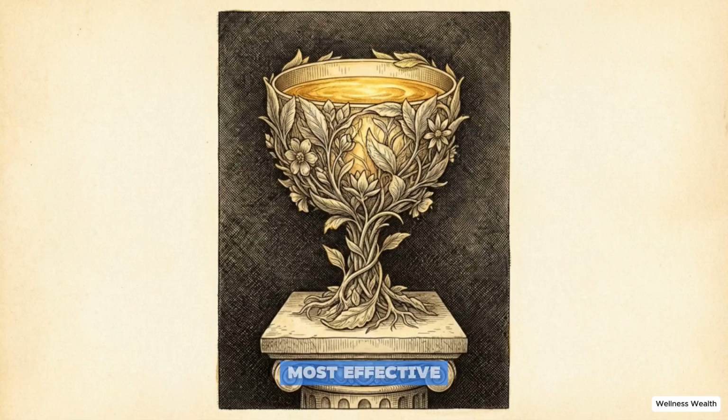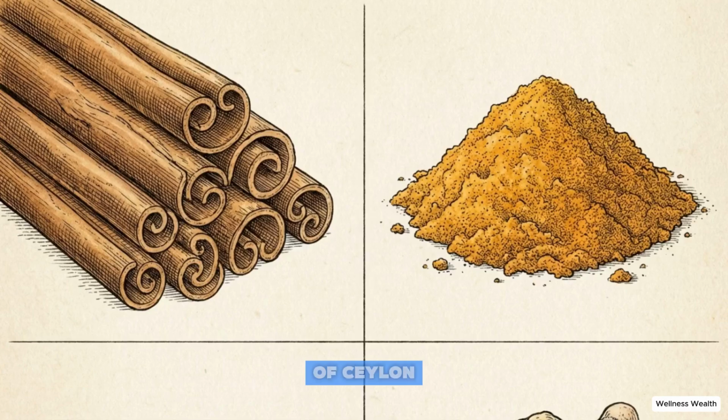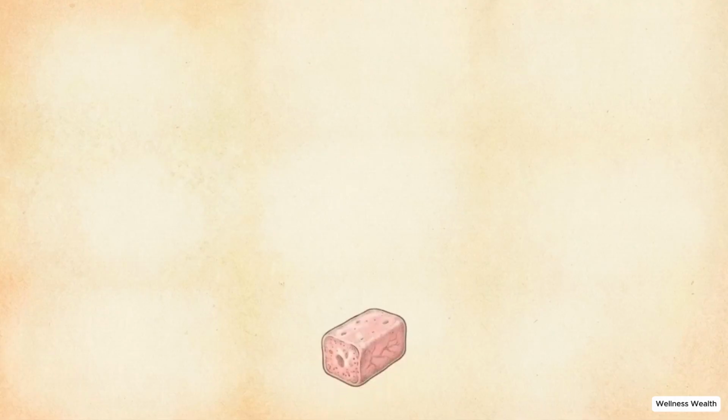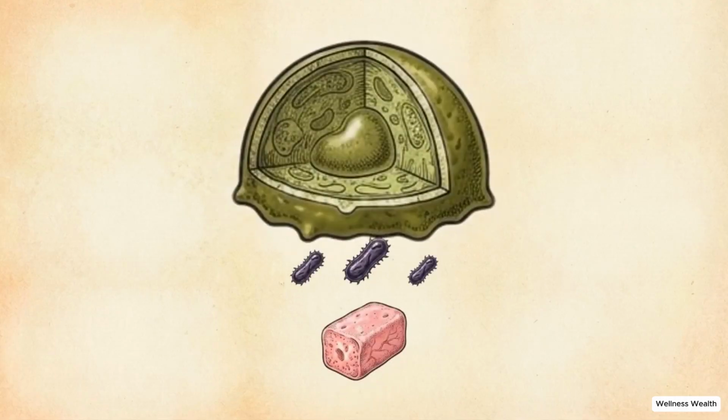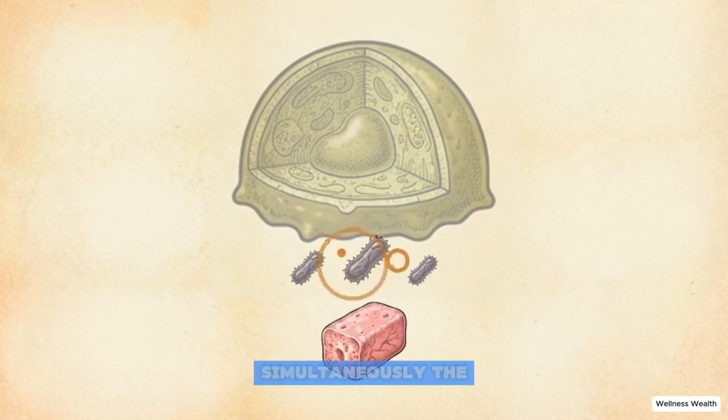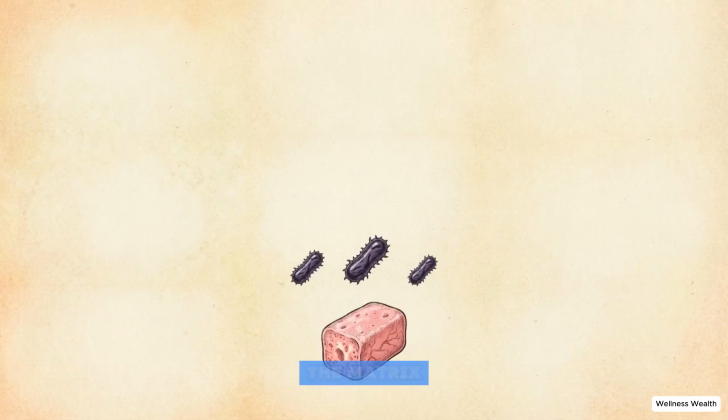The single most effective protocol uncovered by the research is called the golden flush. It is an exact daily combination of Ceylon cinnamon and turmeric, freshly ground black pepper, and coconut oil in warm water. This combination executes a multi-vector biochemical attack. The cinnamaldehyde from the cinnamon dissolves the exterior walls of the biofilm. Simultaneously, the supercharged curcumin collapses the internal structure of the matrix.